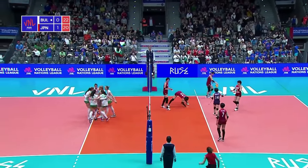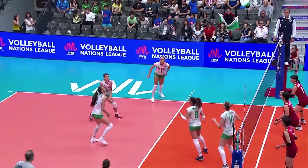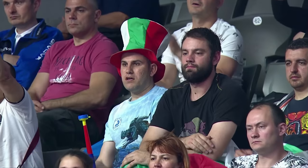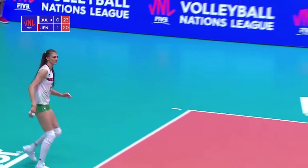Oh, and it's completely foxed Japan. The delicate touch. She's demonstrated her force on the previous putaways, but on this occasion gave herself running room. The set perfectly placed, and look at that. Kabata not able to close down and put in a dive. Now looking for set point.